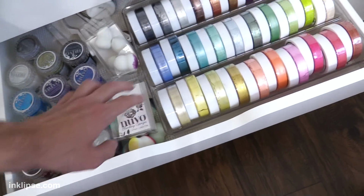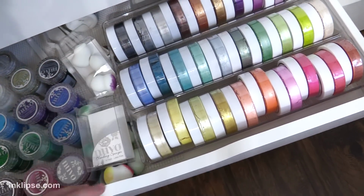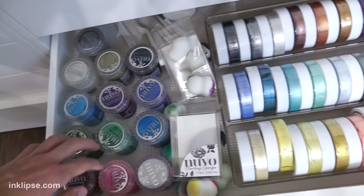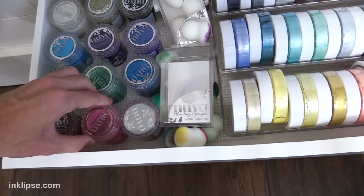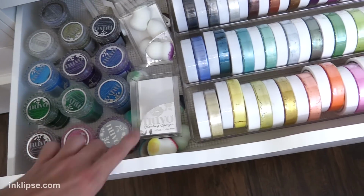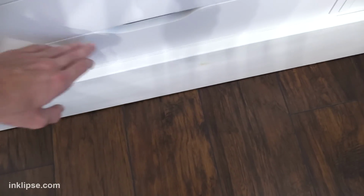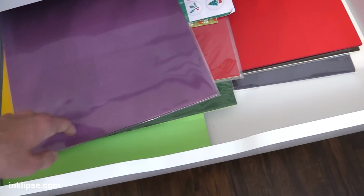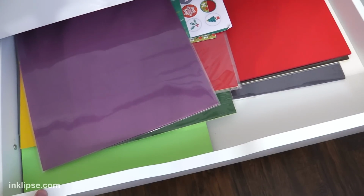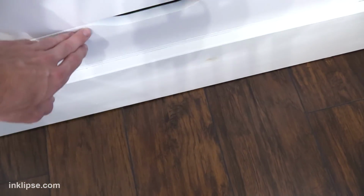Down here I have lots of Nuvo Mousse, and I keep these in little InterDesign containers. Those are really helpful. And then I've got my glitter paste as well down here. So basically anything you can spread, and then some blending tools or sponges as well. And on the bottom here, it's really random, but I just have 12 by 12 pieces of cardstock. I don't use it for my card making projects, but sometimes for taking pictures it's really nice.